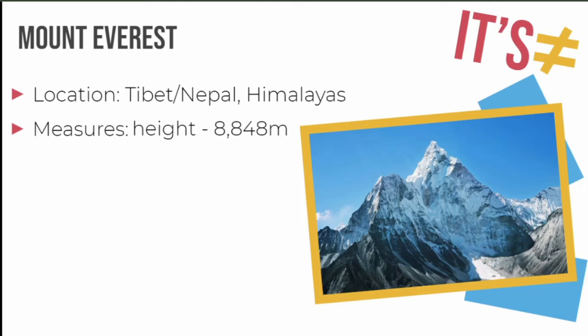There are some mountains, a lot of them, that are underwater. So if we talk about the height of mountains and consider the part that is underwater also, Mount Everest would not be the highest one. But when we are talking about the height and we do not consider the part of the mountains that is underwater, Mount Everest is the highest one.